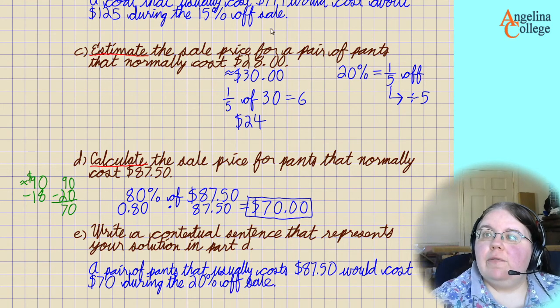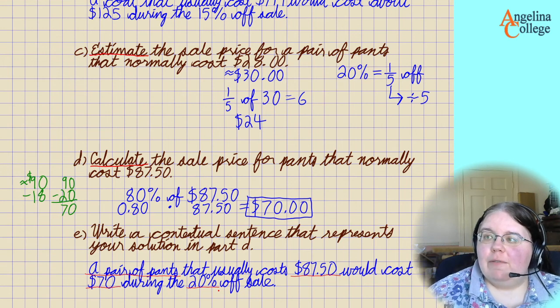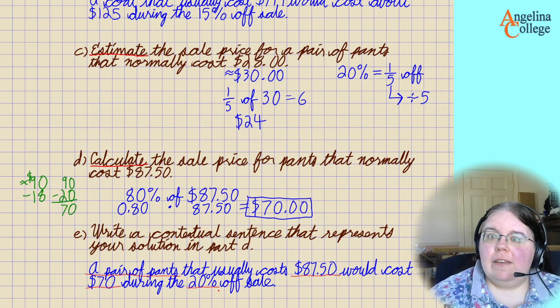Now, there are some important features of this sentence, just like the other one. So first of all, it tells us what we're actually talking about. It tells us the reference value, so what we're calculating from. It tells the number that we arrived at as the final value, and it gives some information about how we calculated it, because it tells the percent that we took off of the price. So those are some important things to include in a contextual sentence, and one advantage of putting it together this way is it's got all the facts right there in it, so anybody who needed to check it could do so.